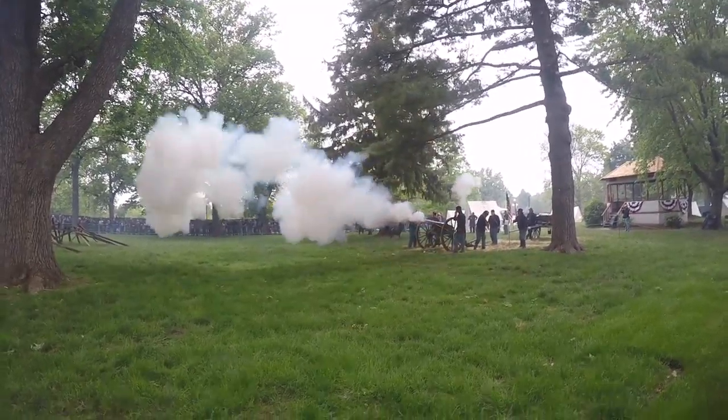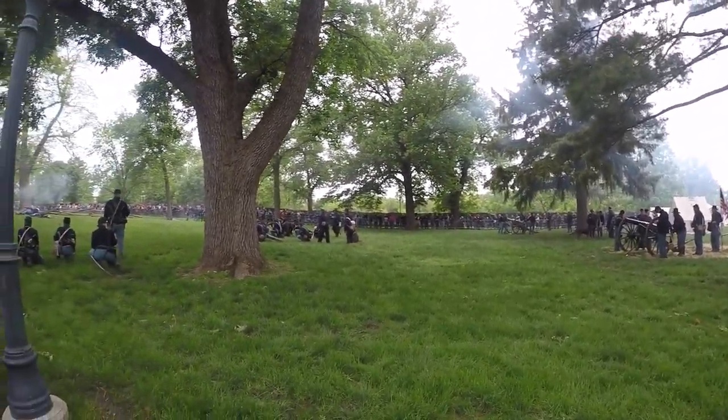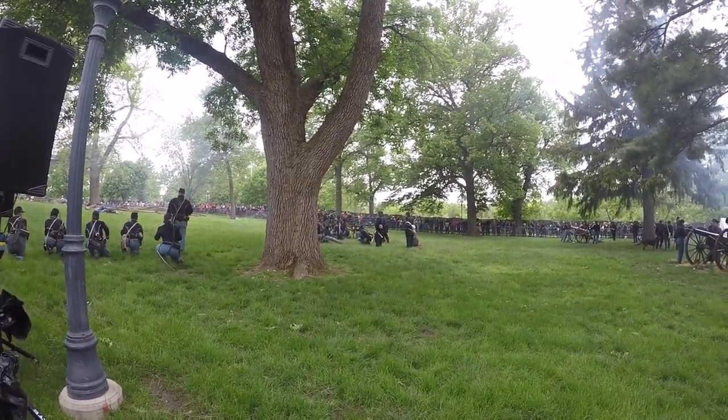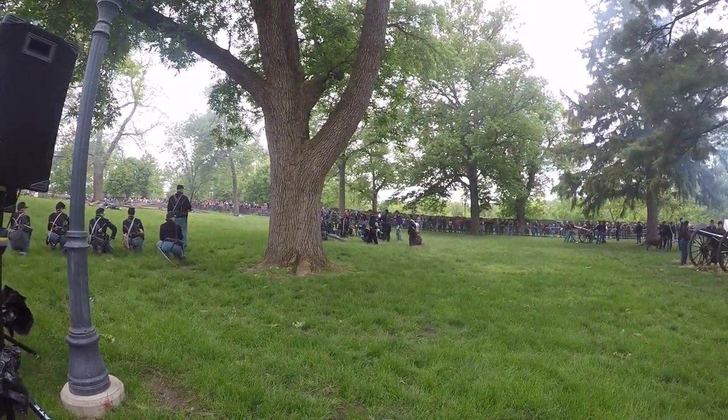Mounted cavalry have as well as the musket. Both sides may be resupplying right now.